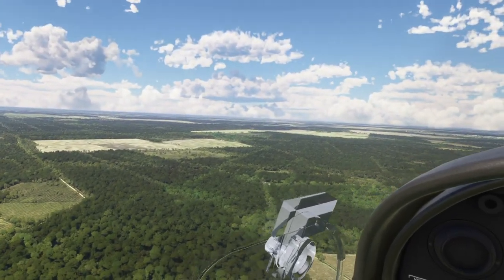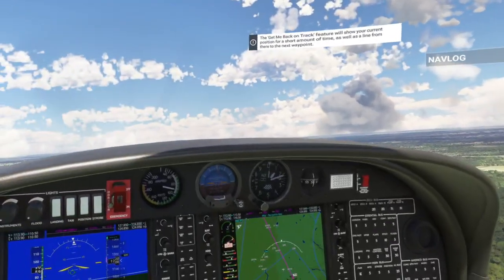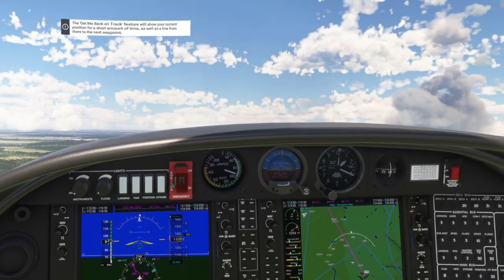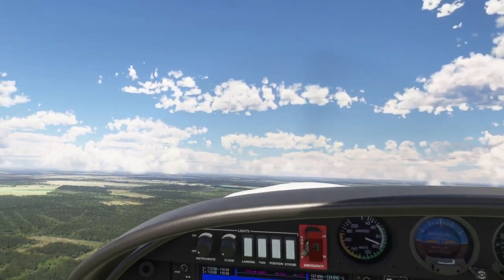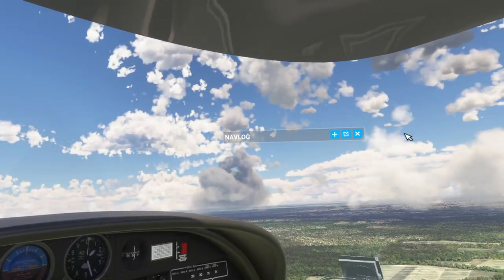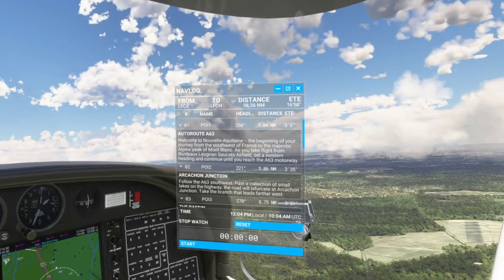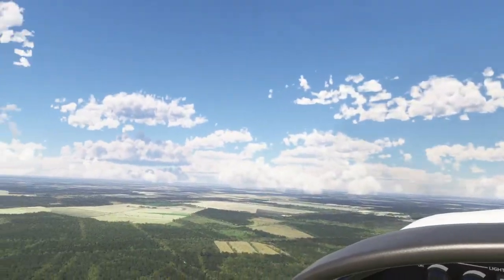So we are in Bordeaux, we're in wine country. Sounds like we're going to be coming up on the coast here in a little bit. And we see a lot of fields. We are on the lookout for the A63 highway. And once we find it, we're going to follow it. Follow the A63 southwest past a collection of small lakes. The road will bifurcate. At a junction, take the branch that leads further west. Okay, so we follow it until it forks in the western branch. Easy.